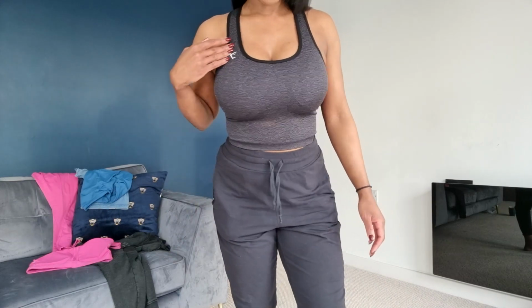I just hope it really sticks, because I can see myself wearing this top a lot. It came out originally in a turquoise and a lilac, but they've now got it in green, they've got it in red and navy, so lots and lots of colours to choose from.